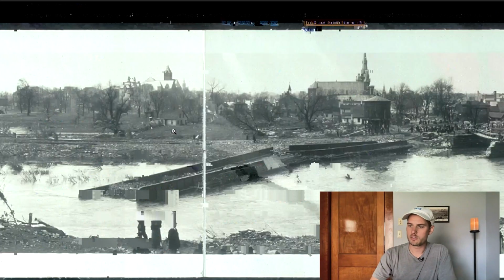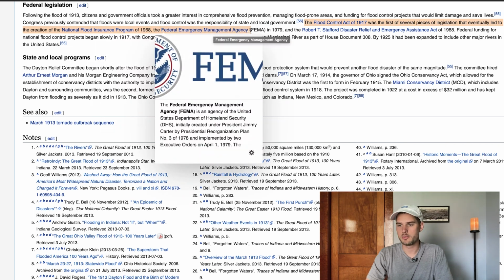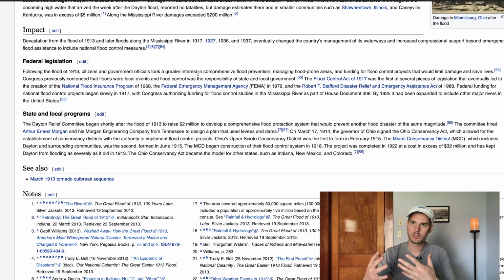The Flood Control Act of 1917 was the first of several pieces of legislation that eventually led to the creation of the National Flood Insurance Program and the Federal Emergency Management Agency. So it's just like they do. They came in and used a disaster, maybe even created one, to create organizations that get to control the resources of the land and all that sort of thing.